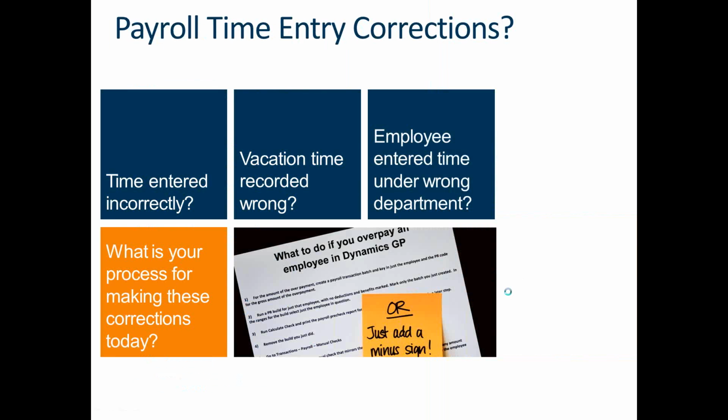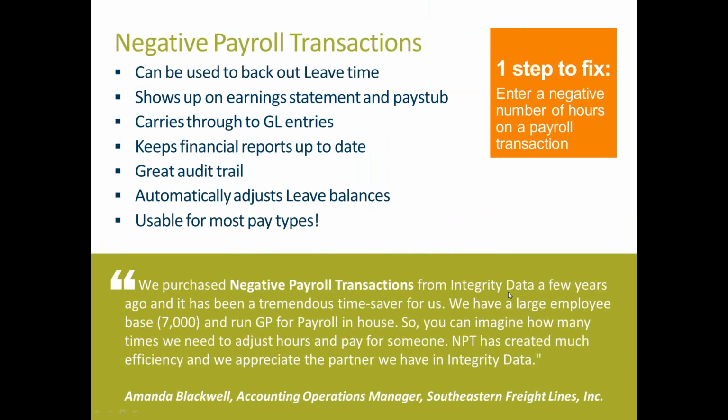So to dive into that a little deeper, if you're dealing with those things, then our negative payroll transactions product would be a great tool to add to your suite of products to help save you that time. Because if you're doing multiple adjustments every pay period, then you start getting into time that becomes significant, versus just entering that negative on the payroll transaction entry.